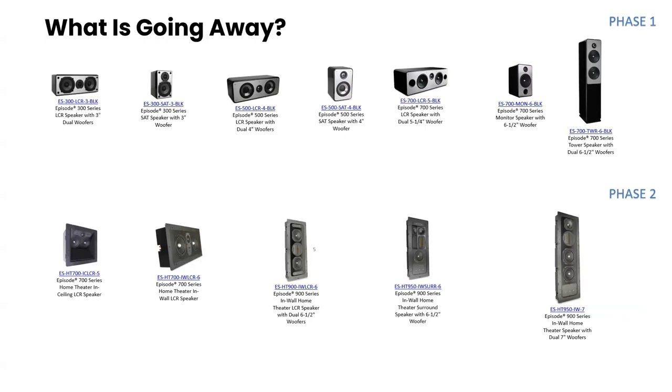Let's talk briefly about what's going away while we launch the new HT and HT reference. So our current 300, 500, 700, 900, and 950 series is currently in a phase out process. Some of these are on sale right now, and they are available while supplies last. We will not be replenishing these, but these are what are going to be going away and eventually replaced by those 12 HT and HT reference products.